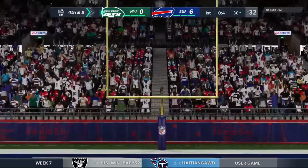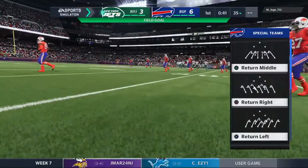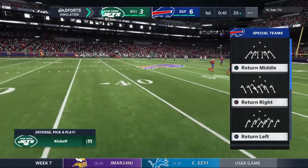And this is right down the middle as he puts it through. And they are on the board, trailing now 6-3. So if you like field goals, you've come to the right spot. We've had 3 so far.